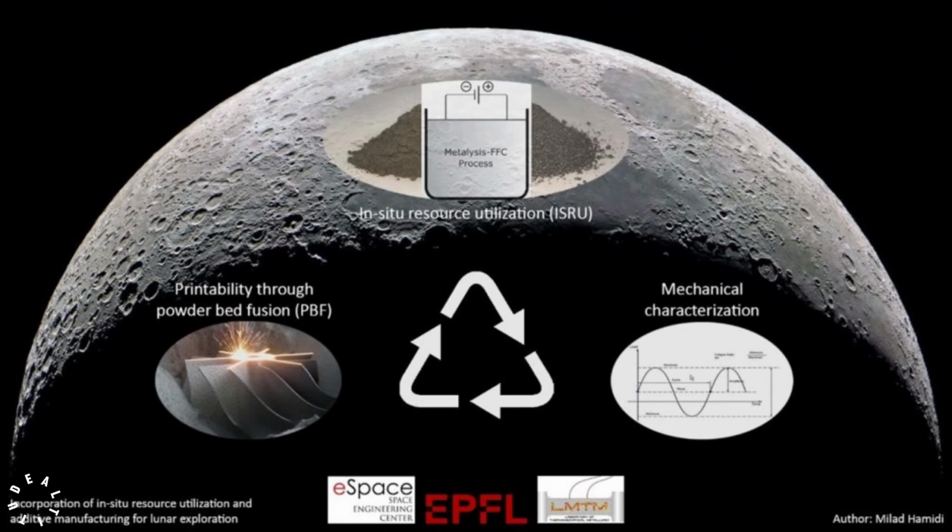According to NASA, "in situ resource utilization will enable the affordable establishment of extraterrestrial exploration and operations by minimizing the materials carried from Earth."